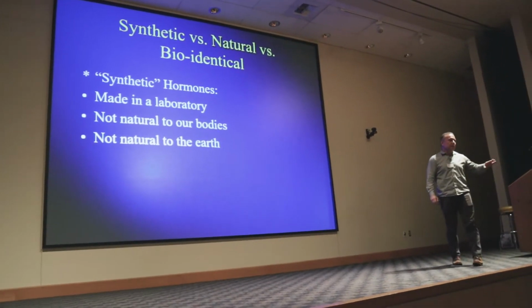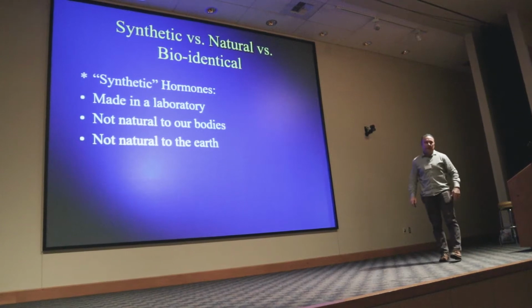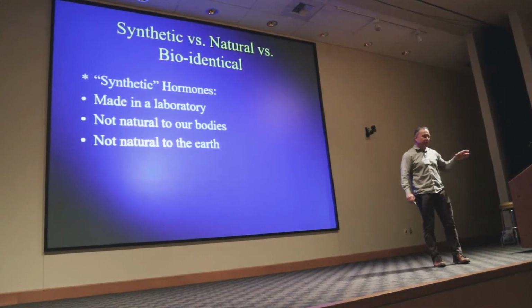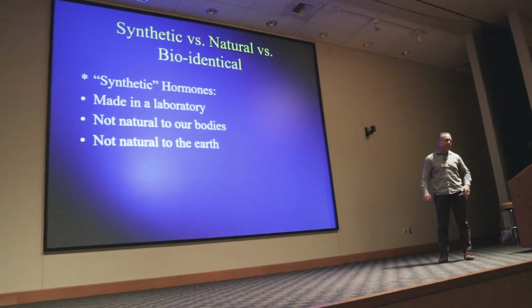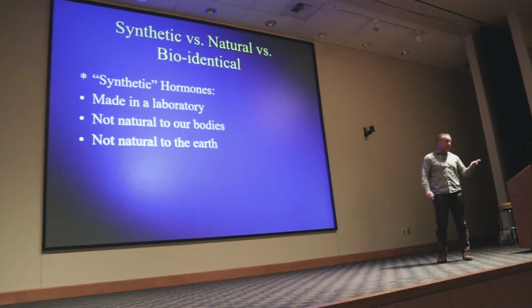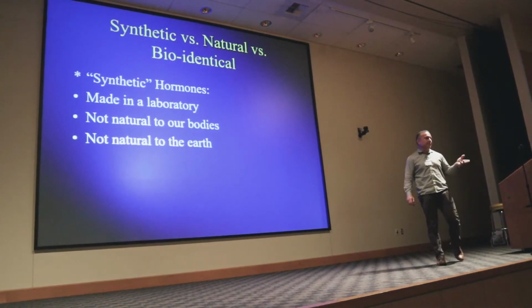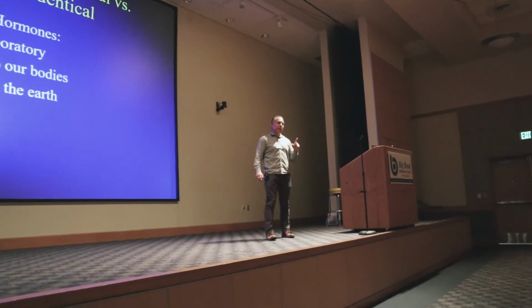Okay, so I want to get these definitions out of the way, because you guys are hearing this from your patients, right? Well, I want natural thyroid only. I want natural thyroid only. I don't want anything synthetic. Okay, well let's just define this. So there's a difference between synthetic, natural, and bioidentical. So synthetic means it's synthesized in a lab, correct? That doesn't necessarily mean it's not bioidentical.